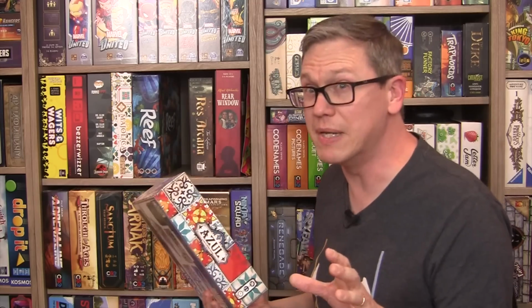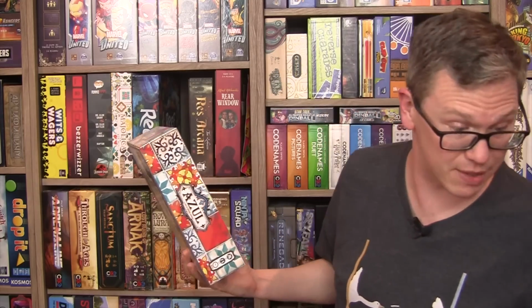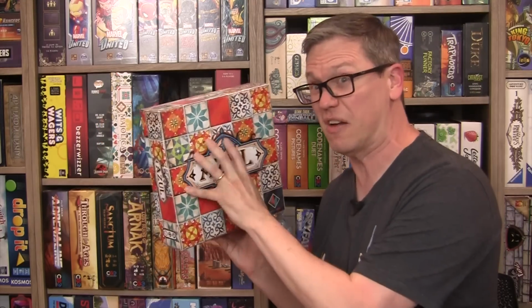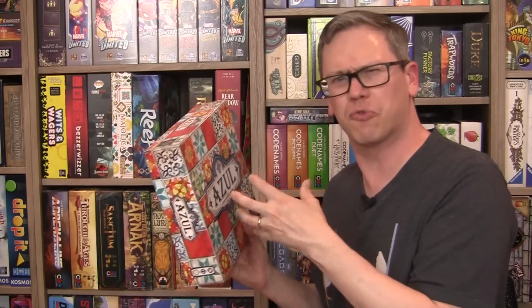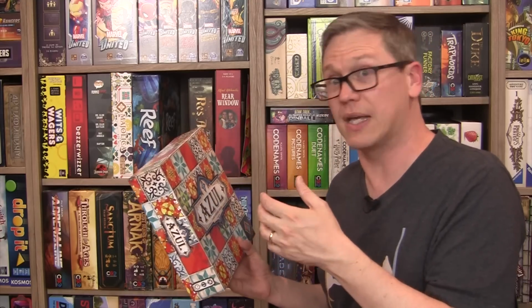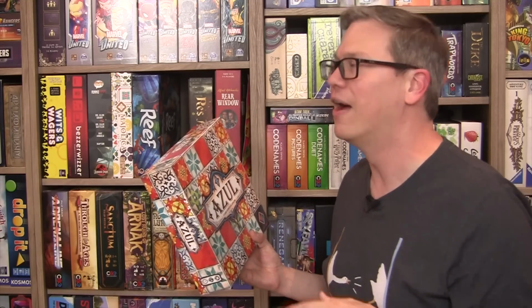Azul just missed the list 3 years ago. It was number 104, but it's 77 now. Azul is an abstract game where you are acquiring tiles, lovely, plastic, chunky tiles, and then putting them in your frame array. You've got sort of a stair-step pattern that you are trying to complete. So one row might only take 3 red tiles, but another row is going to take 4 or 5.